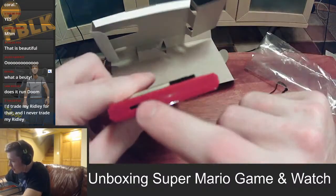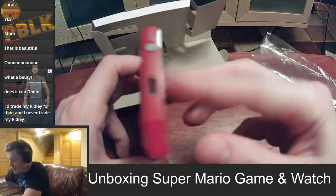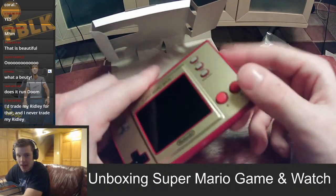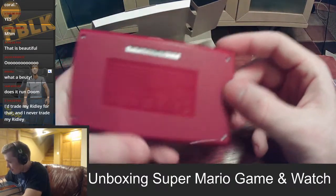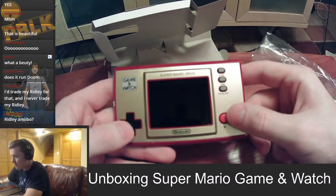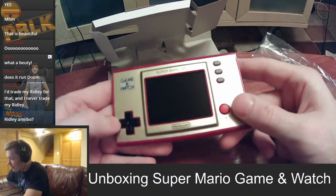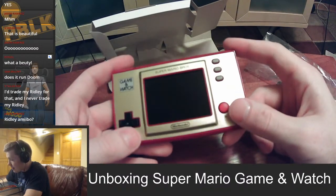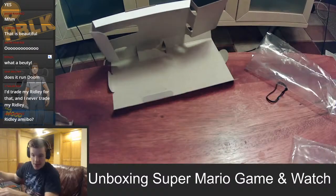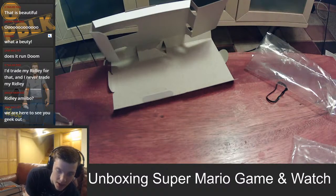So this has a speaker because it has to actually play real games and stuff. Whereas the old Game & Watches just had little bleeps and bloops. Their speakers were inside of it and they didn't really have a hole for it. And it uses tri-wing screws instead of the flathead used for the old style Game & Watches. So, I'll plug this in and see if it needs to be charged up. It has an on button too, which old Game & Watches did not have.